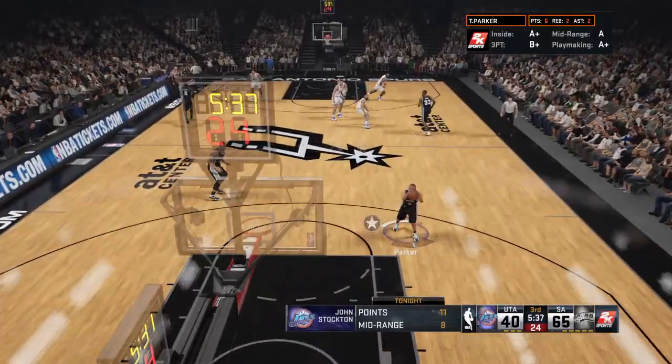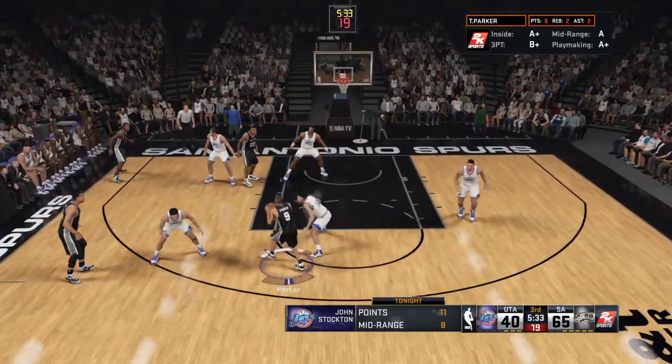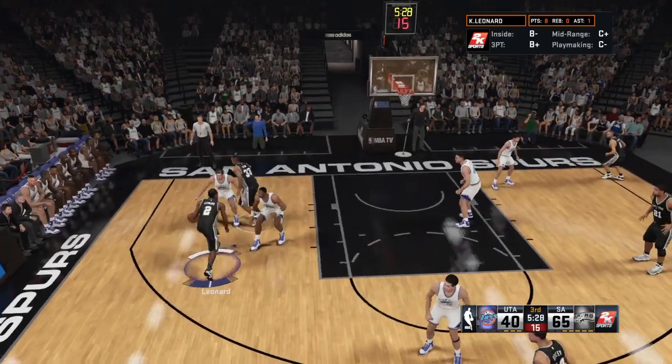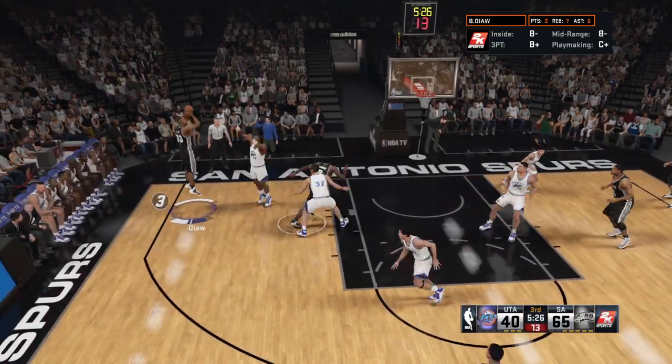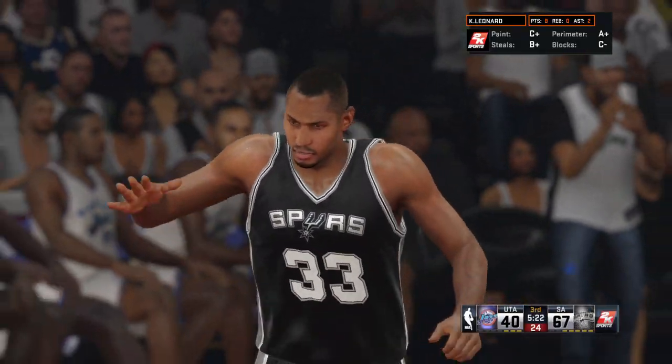Stockton's got 11 points. Great teamwork out there, really helping each other out. They're playing as one. I mean, they're like a symphony. Everybody in harmony and in beat and in rhythm. 5 straight baskets now have resulted because of assists. And the basket by Diaw.